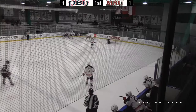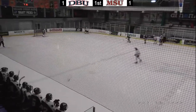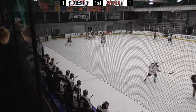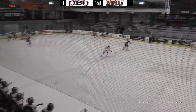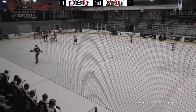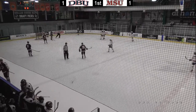Oh, wrestled down in the corner there, and it looks like the DBU player didn't take kindly to that, as he just shoves him right off of him and sends the puck down low into the Missouri State zone. Picked up by MSU defense. He'll leave it behind the net. And Missouri State now with the puck in the neutral zone, unable to maintain possession of that. DBU skating the other way. Sends it towards the net, and that gets poked up and held on by the Missouri State netminder. So we will have a face-off coming up here to the left of the MSU netminder.